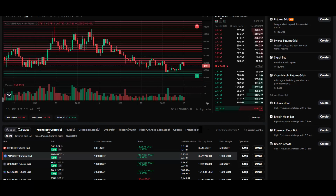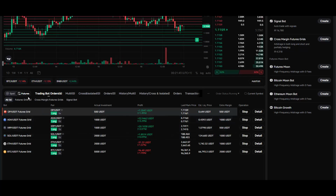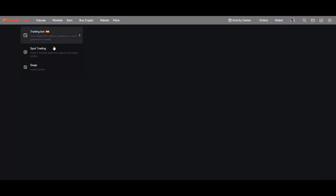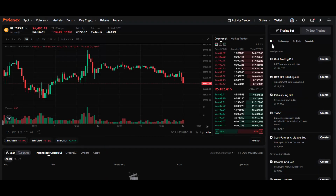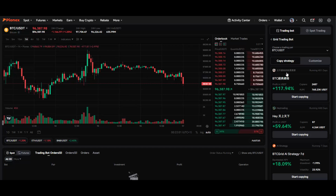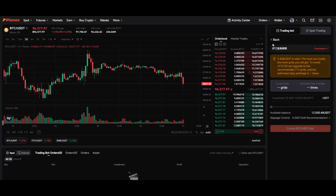So you have your grids here. I would actually want to pull up the page where you can see them all, so it will be easier for you, but we will do that in a second. If you want to create your grid bot, you can create them on futures, and you can also create them on spot, okay? So let's say you want to create one on spot. You can just go ahead to spot, trading bot, create, and then it will either let you copy some other traders with whom you can share some profits, and then they give you all the parameters.